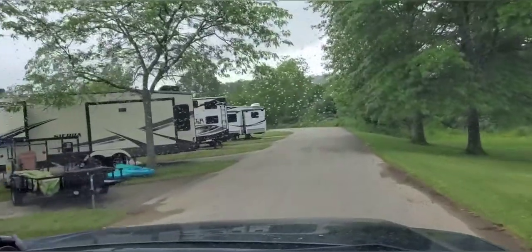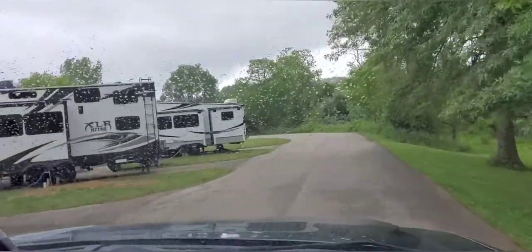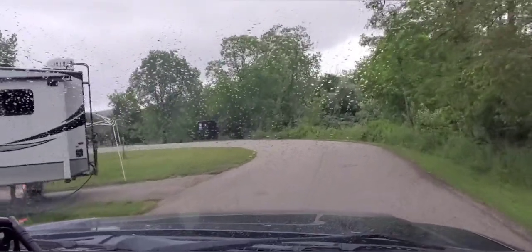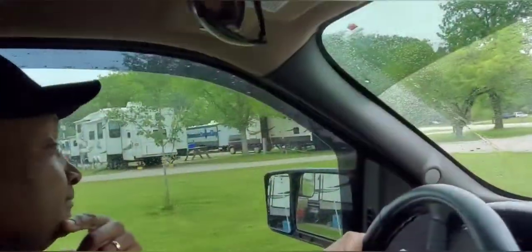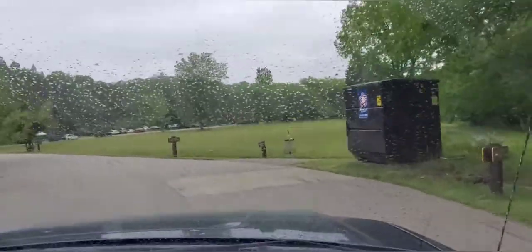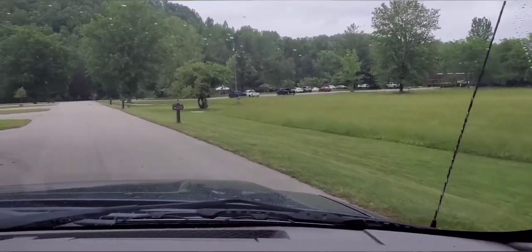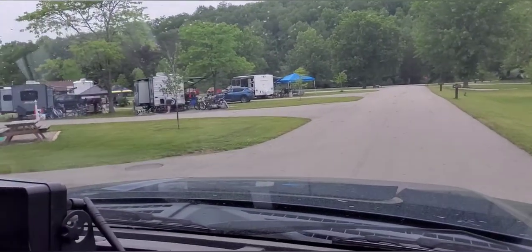The sites are a little close, so this would be ideal for if you came in a group or had a meetup or something. This inside, and they have a lot of grass. That back row is sites 35 to 43. The next row is sites 25 to 34.